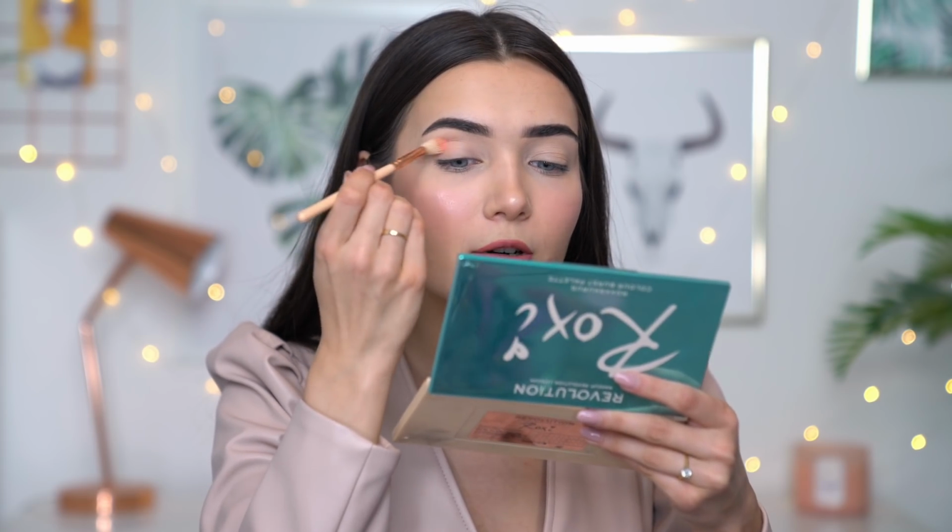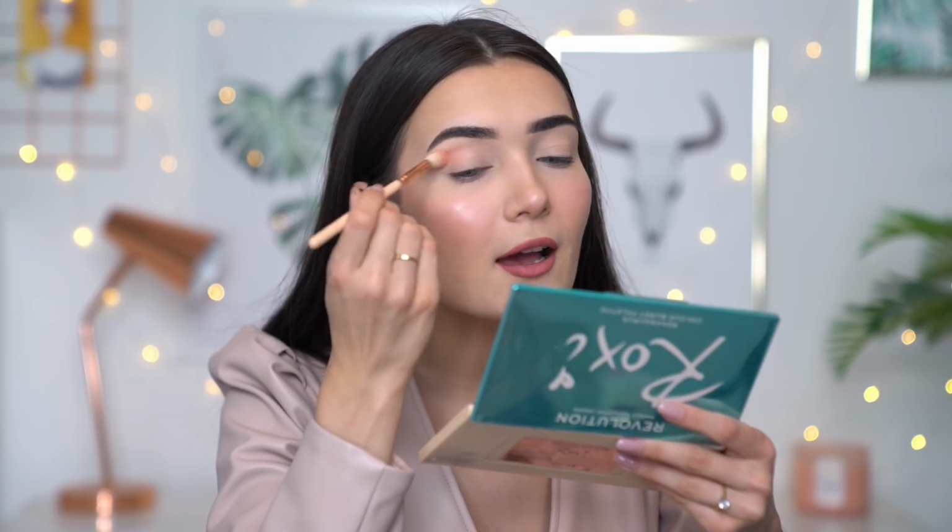So the first shade I'm gonna be taking is the shade Peaches from this palette. I'm just gonna pop that right in the crease. I absolutely love this shade. I sometimes just use this shade on its own. That's how nice it is.